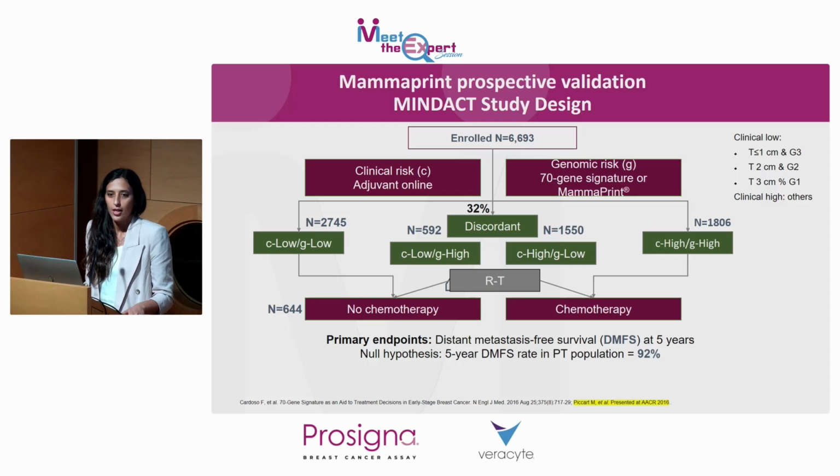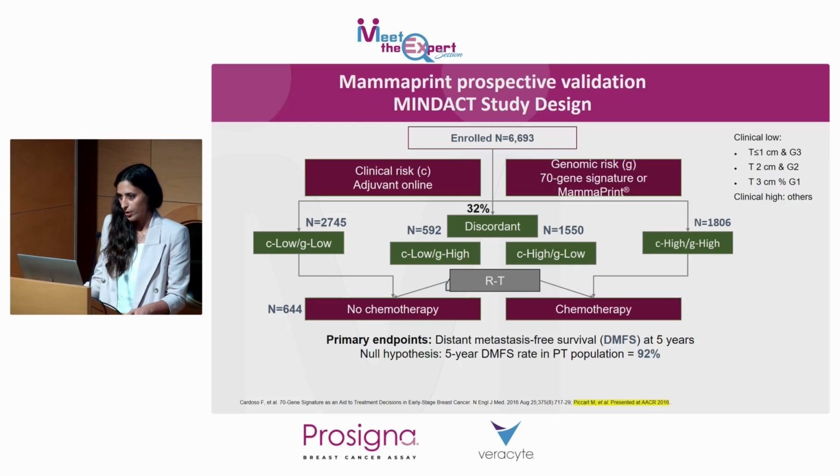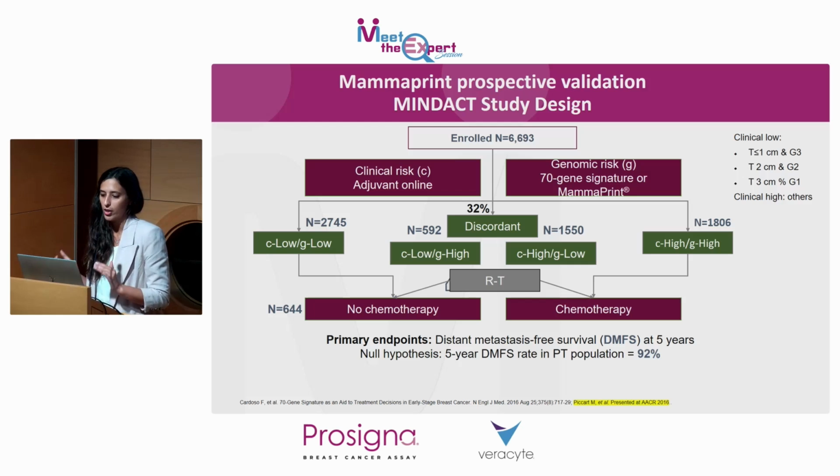So basically, patients falling in the clinical low, genomic low risk category were allocated to endocrine therapy alone, whereas patients with concordant clinical high, genomic high risk were allocated to chemoendocrine therapy, whereas the discordant group, I mean, the patients with clinically high, genomic low or genomic high, clinical low, were randomized to either receive or not receive adjuvant chemotherapy. Beware that here, the primary endpoint was the distant metastasis-free survival at 5 years in patients falling in the clinical high, genomic low group that did not receive chemotherapy.